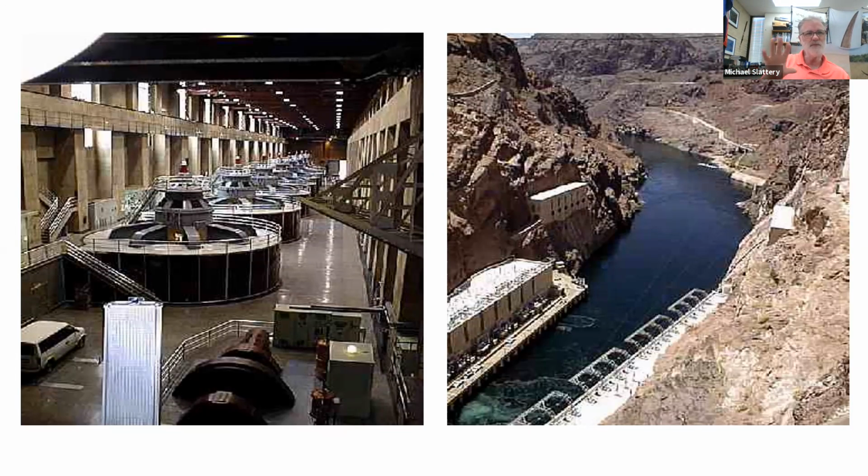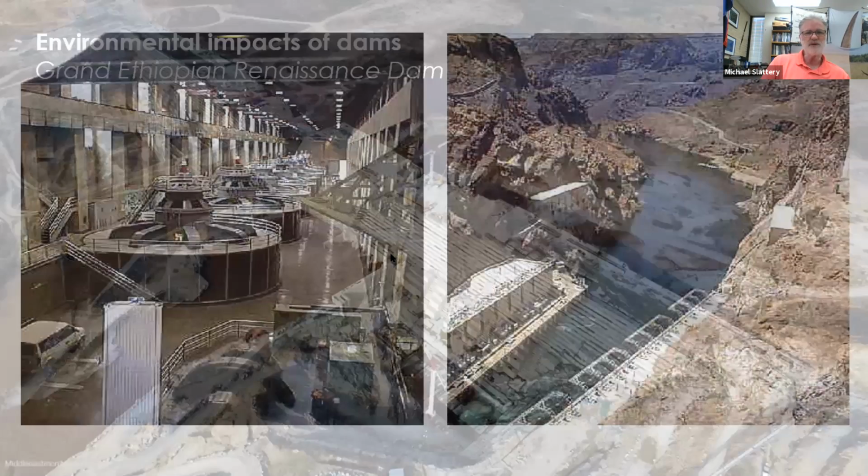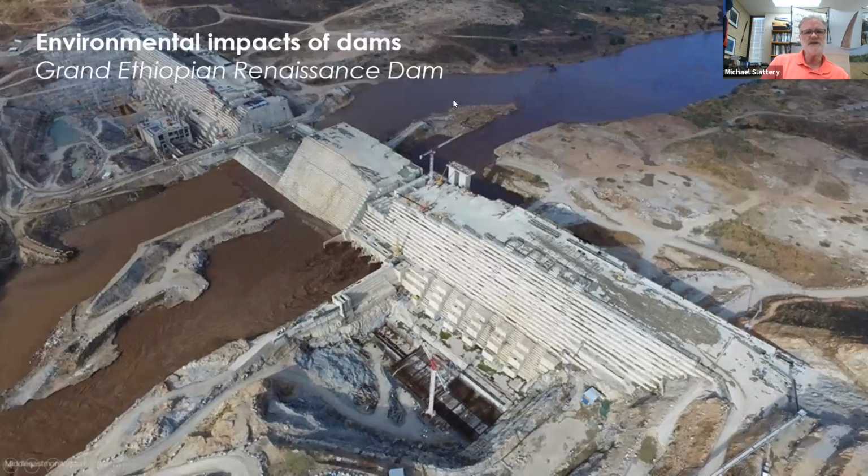So just incidentally, when you mention storage, I always try and think about pump storage as something to mention. The environmental impacts of dams, of course, are enormous potentially, right? You are dramatically changing the hydrology, the water course, and the surrounding communities. Here's a very controversial one that's going in.